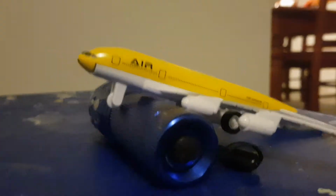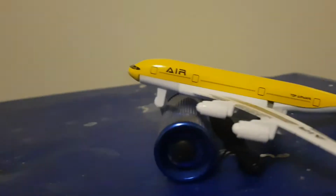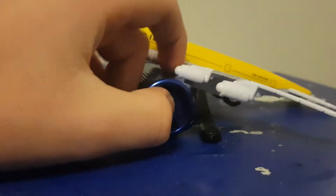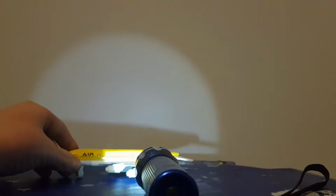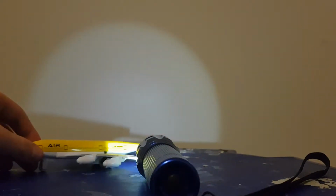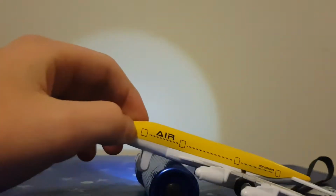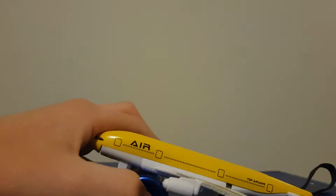I had to put it up on a torch so it actually looks like it's climbing. And then during the night, what I'll do is I want to make it look like it's up in the air. During the night, I'll place it there so then people can see the aircraft.